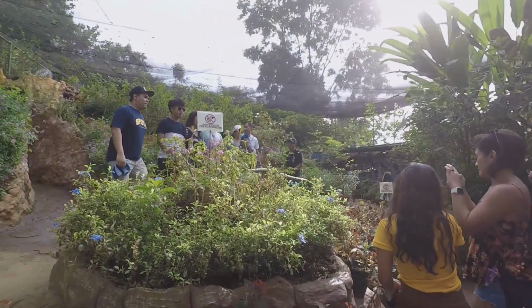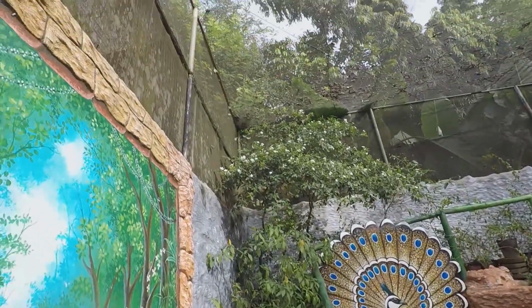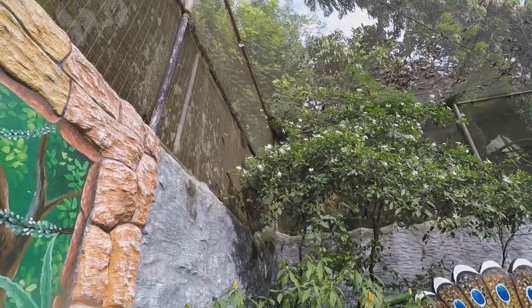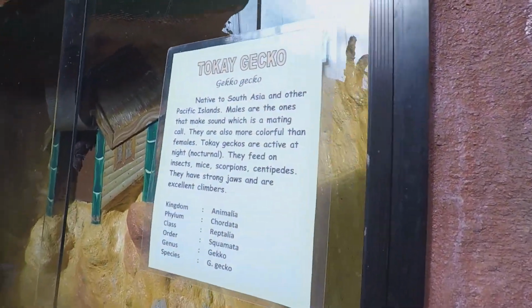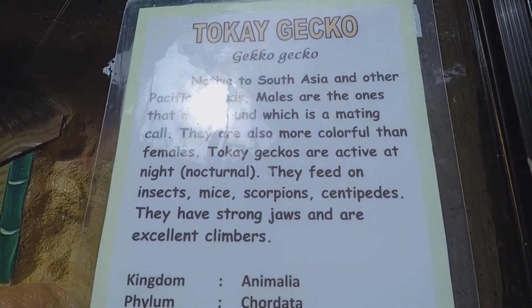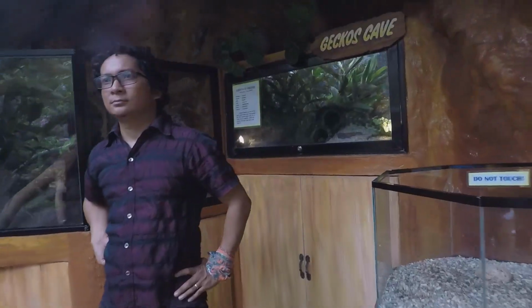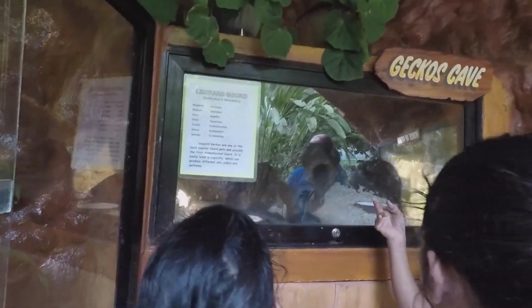Oh, butterflies everywhere. Can you see them? Do a bunch up there. Gecko like this. And remember, the male gecko is the one noisy to attract the female. They need to produce louder voice so many female will come to them. Okay? We also have other types of gecko here. Oh, those are the leopard gecko. Oh, the other one is changing new skin.